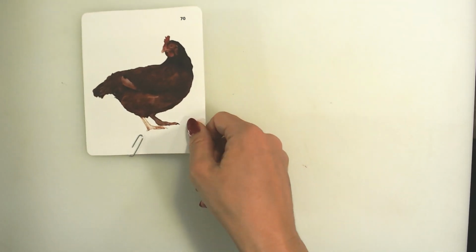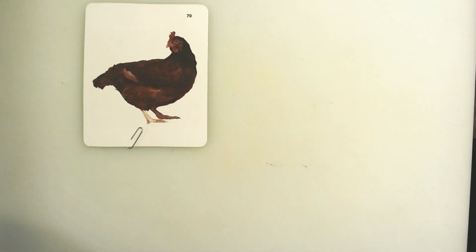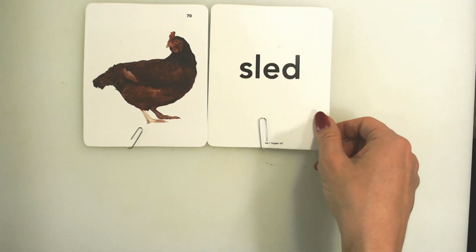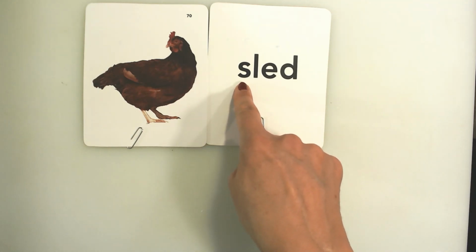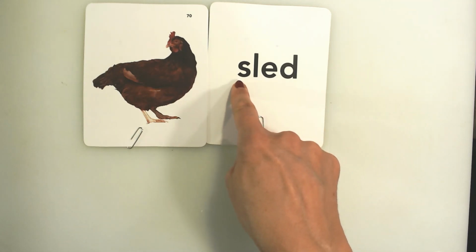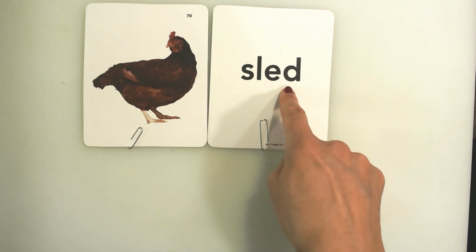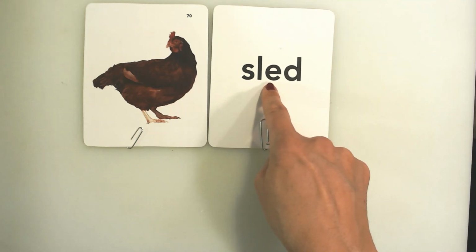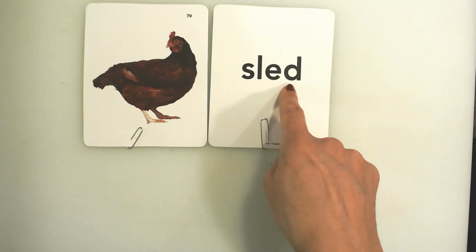That's how my hen looks. Okay, this is going to be your challenge word. It's tough, but you're a smart class. It starts with what sound? Sssss. Sled. Sled. Sled.